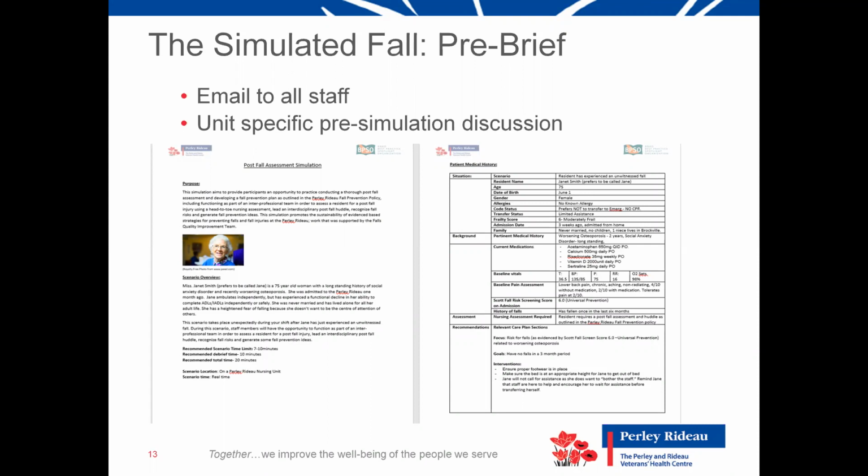But then on the day that we actually did the simulation on a random unit, we connected with those staff before the simulation to tell them what was happening and to pre-brief them again. So everybody on the unit kind of knew that a simulation was coming at some point that day. There were a few situations where we actually pulled the emergency bell without telling anybody, but then did a pre-brief as they arrived. There were pros and cons to both situations, but we found it was better to just prepare people at the beginning of the shift and tell them that it's going to happen at some point during the day.